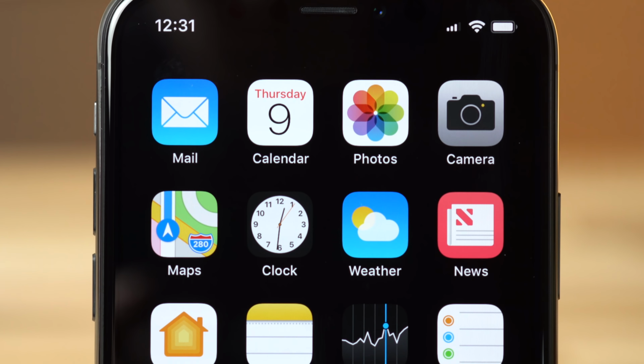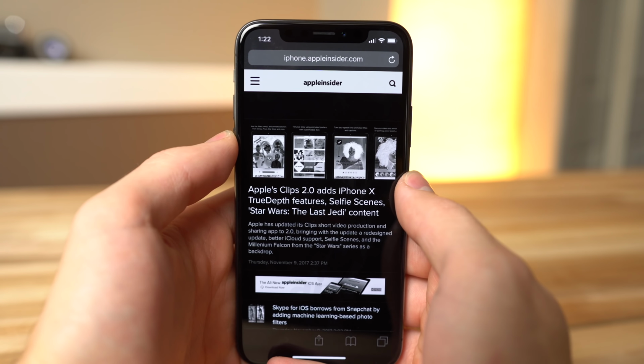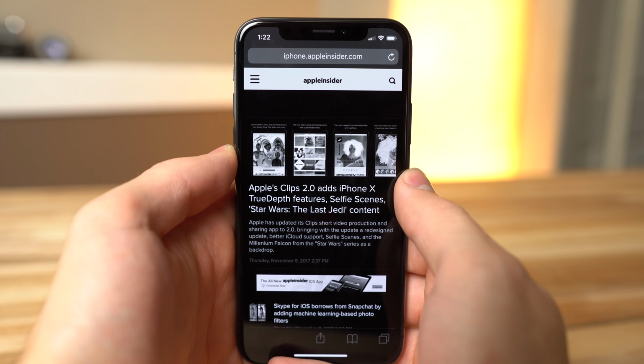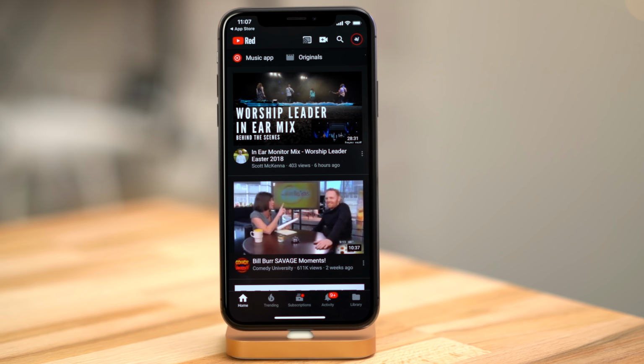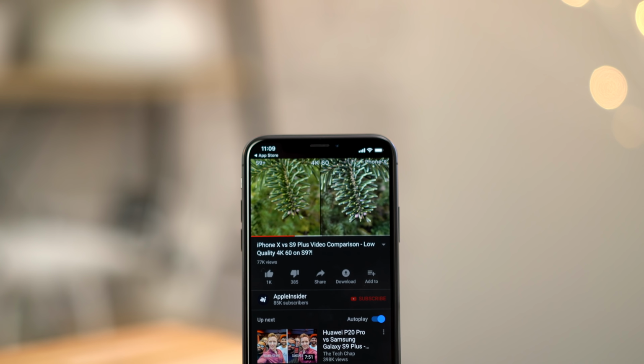Imagine if this mode was true black instead of a dark gray. It would likely save even more battery life. Not to mention, you're not giving anything up by switching to dark theme. We think it has a much cleaner look and is actually easier on the eyes. YouTube's dark theme is currently only available on iOS for iPhone, but it should be coming to Android soon.